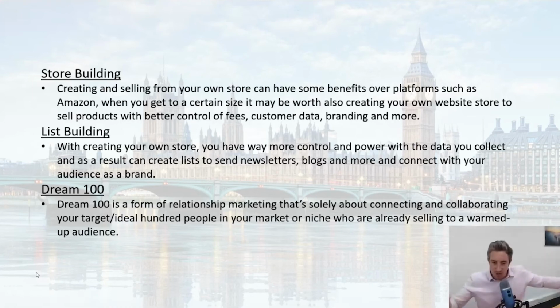So 100 hundreds, yeah, we've got 10,000 people all of a sudden. Yeah, that's what we're trying to get to rather than 100 people. That's the power of the Dream 100. And it's about making relationships with people to support your brand and grow it externally.